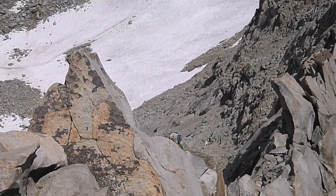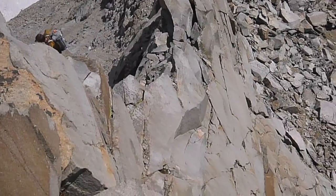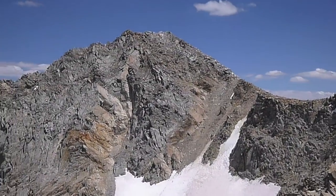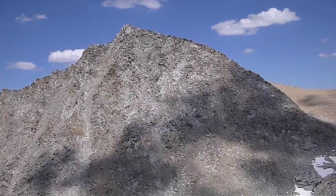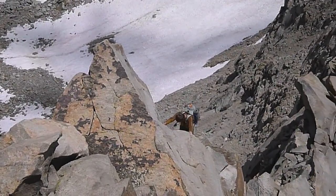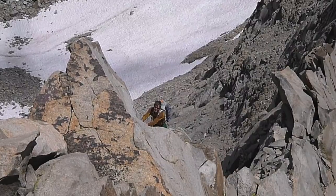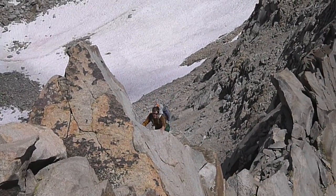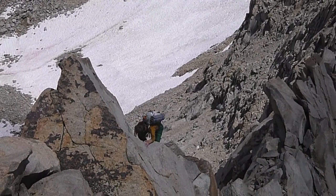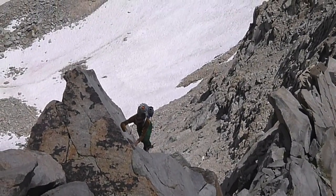Here we have Max Neal pulling on some of the most exposed moves on the route. Some might call it 5.5. I call it 5-terrifying. No feet, one good hold. Let's hope she holds. Beautifully done.